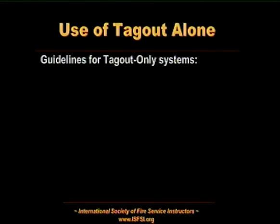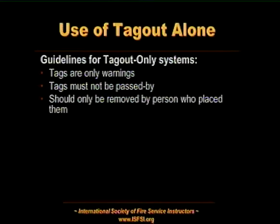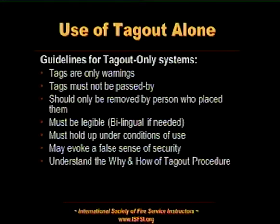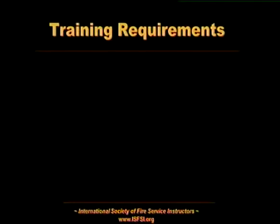Use of tagout alone. Guidelines for tagout-only systems. Tags are only warnings. Tags must not be passed by, should only be removed by the person who placed them, must be legible, bilingual if needed, and must hold up under conditions of use. Tags may evoke a false sense of security. Understand the why and how of the tagout procedure and fully comply with all lockout tagout procedures.